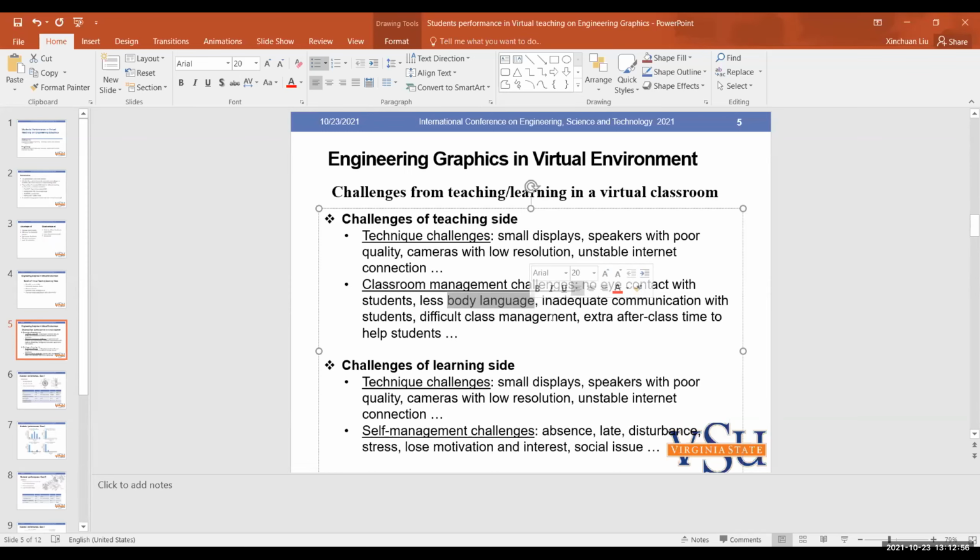Okay, so sometimes when you use body language, you can show some concept. It's easy, but now it has become somehow difficult. You have to use lots of words to describe something. And we don't have enough communication with students. The students write emails, answer emails, and chat by typing. It's somehow difficult, right?